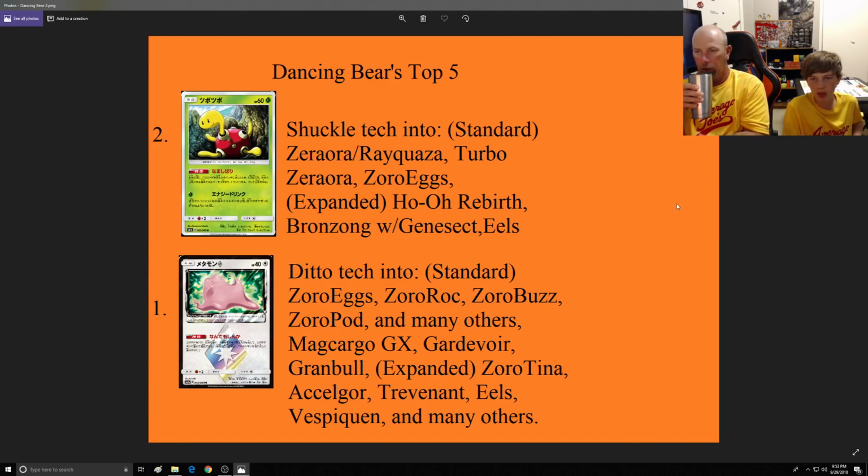I think because it's a meta changer, it releases so many archetypes in standard and in expanded. And it just opens up the whole format. Tip of the iceberg with Shuckle, folks. It opens the door for a lot of things that weren't possible to all of a sudden become possible.